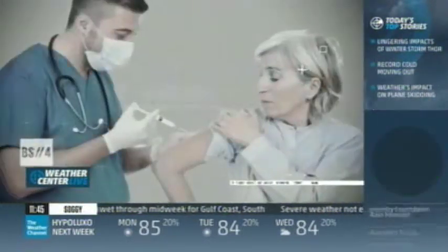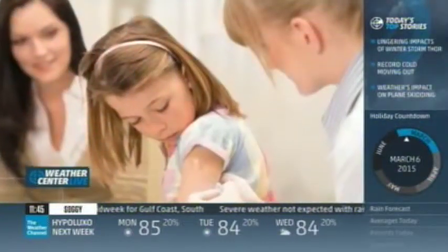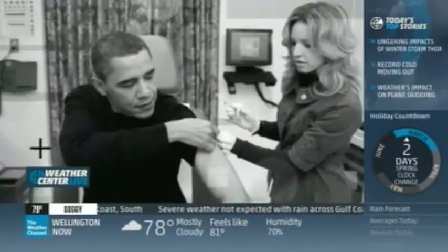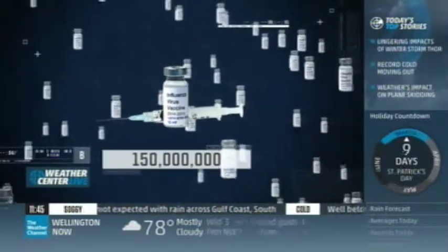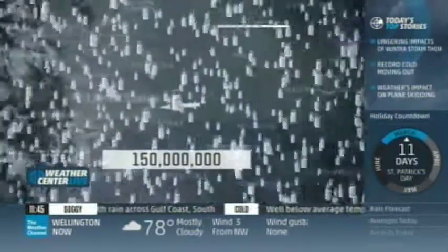Winter is the peak season for flu, even though the CDC reports the illness can strike as late as May. This despite massive efforts every year to limit the number of infections by the use of flu vaccines. 150 million doses of vaccine are administered in the U.S. every year.